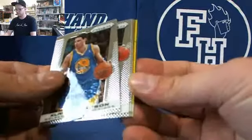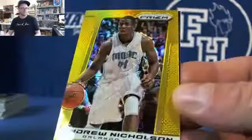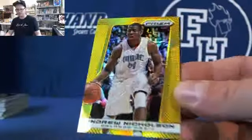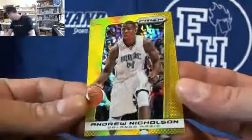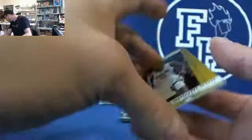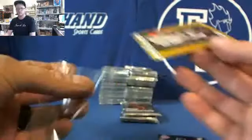Number four. There we go. Good luck, guys. Andrew Nicholson for the Orlando Magic. Orlando Magic, who got them? Card guy, that is numbered 4 out of 10. Congratulations, Angelo. Our fourth gold.